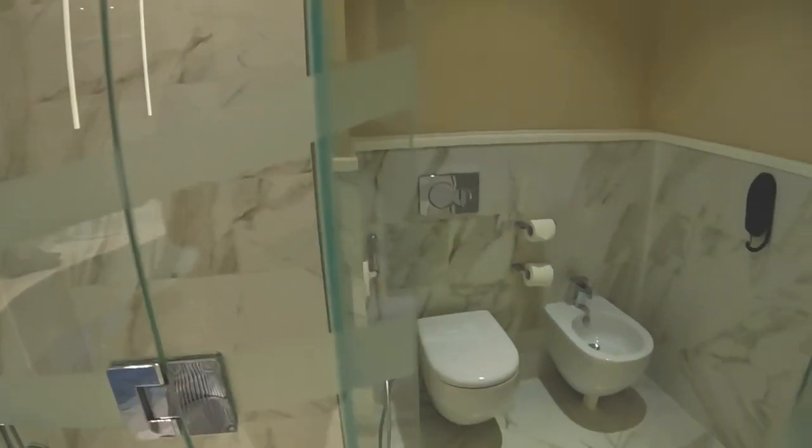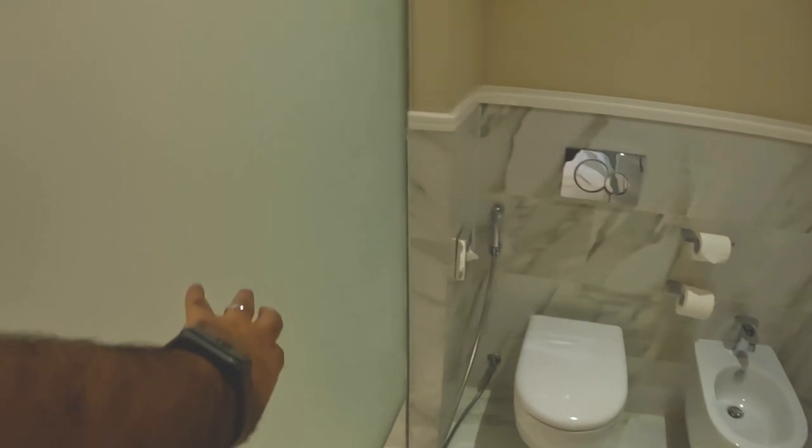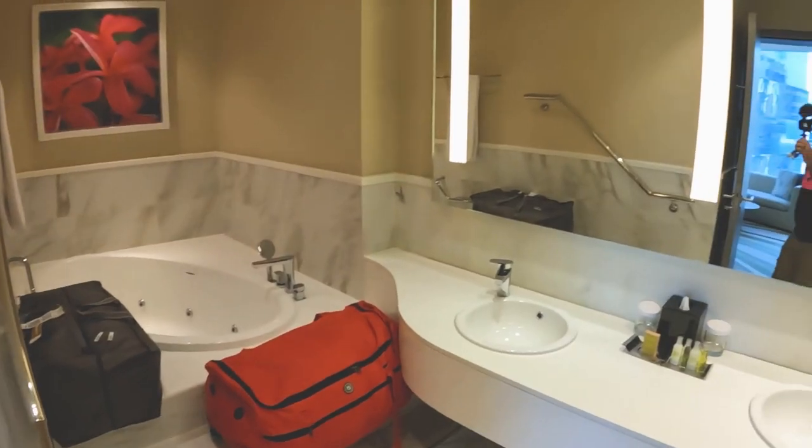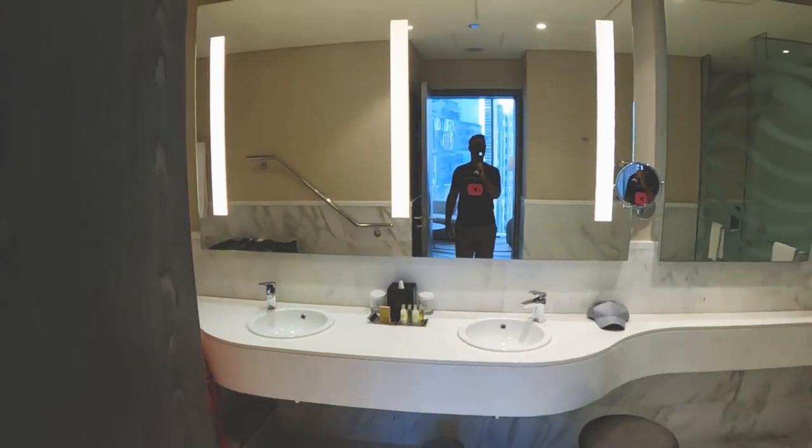And a bathroom to do your business. And I do like the fact that this is private, so somebody can take a shower, somebody can use the bathroom. The mirror is wall to wall, which is really nice. I really like it.